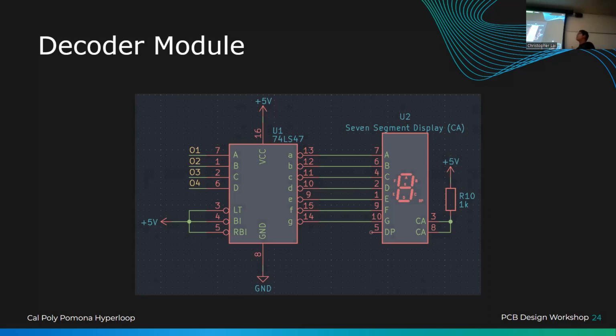But these dual inline packages are growing rarer and rarer as the days go by. You'll notice that this chip also has some 5-volt and ground. This is external power. Almost all chips need this in order to power them up. And you have LT, BI, RBI. These are like the reset and clear pins. We connect them to 5 volts just so that they don't reset our 7-segment display. So this is the first part of our circuit. It's kind of like the brains of our circuit. This is the smartest part of our circuit that tells the 7-segment display what number to show based on our input, right?